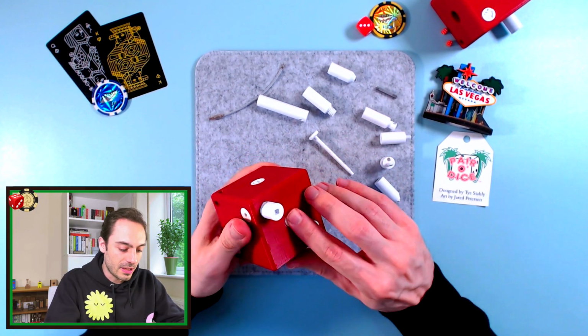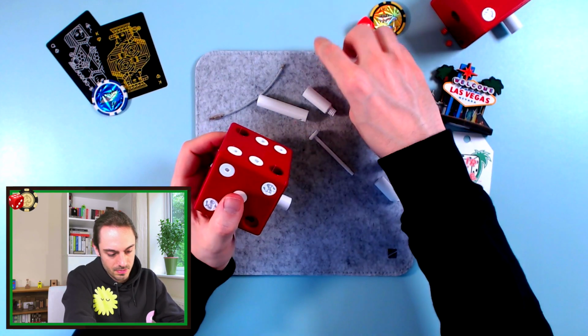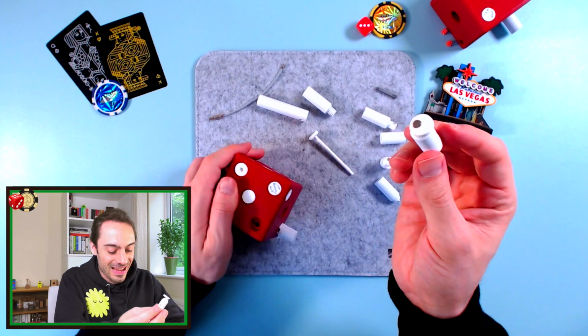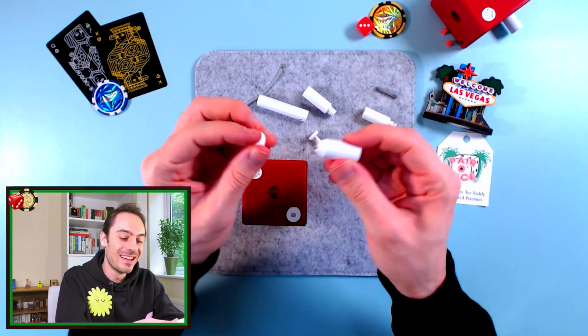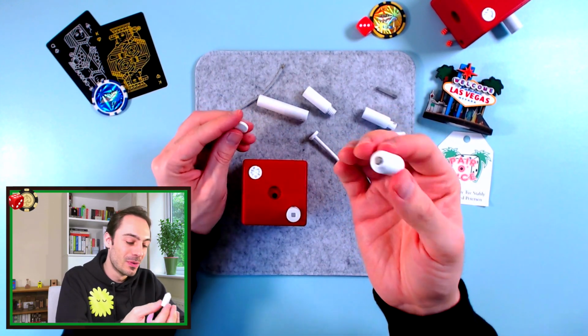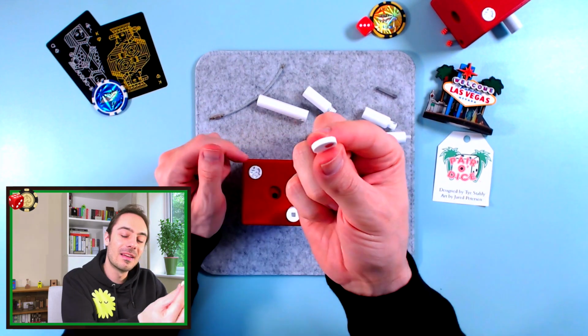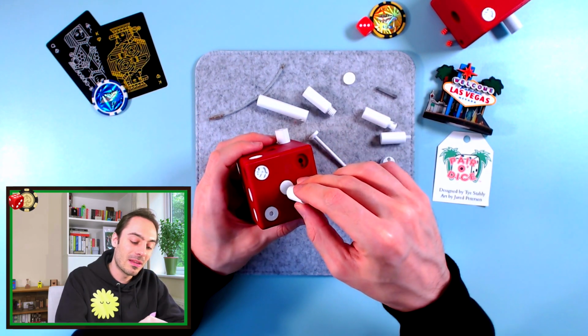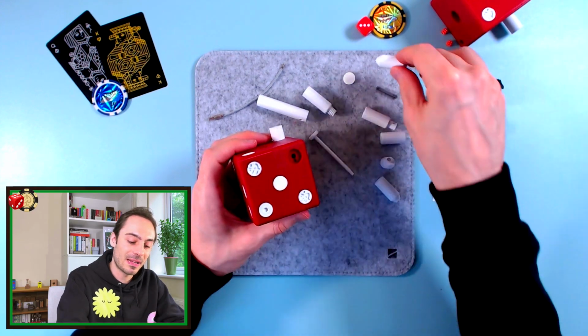Oh, this one is turning. Oh, there is a magnet inside of it. And so I could use this tool to remove this dot. Can I do the same here? Yes, but this one repulses this magnet.